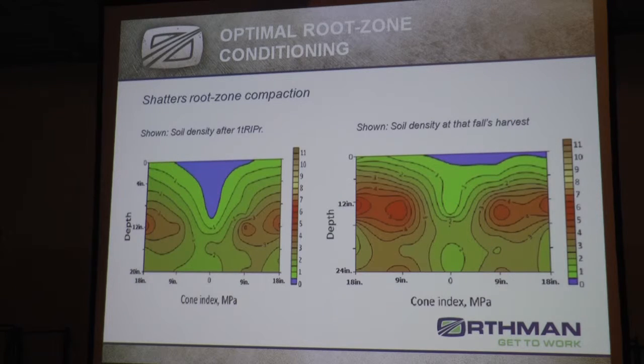Next slide. Then along come the researchers, and they started looking at how, if we use a tool to be able to condition that soil, 10 days after they strip tilled, and they used the Orthman 1-Tripper. I'm only showing you those, but they did it with comparison of 3 other tools. Well, we're not going to talk about those. You can see the cone index volume after 10 days. We had dropped it from 9 all the way down to about 1 megapascal.